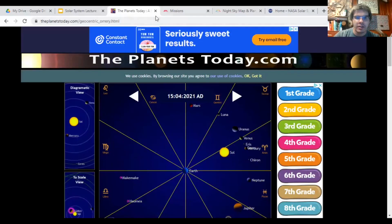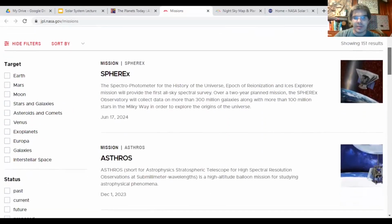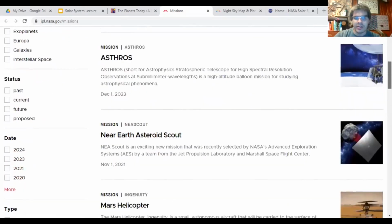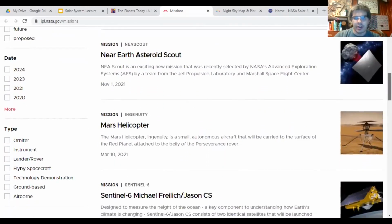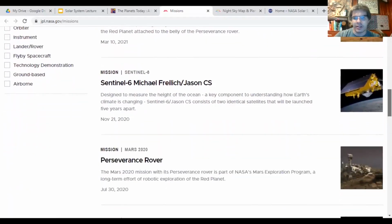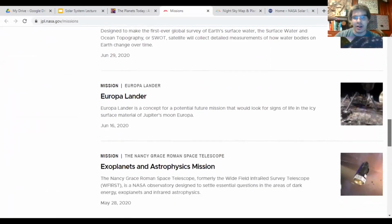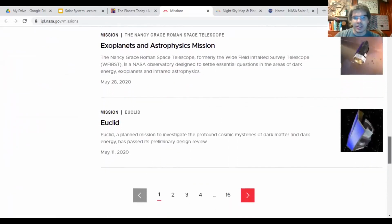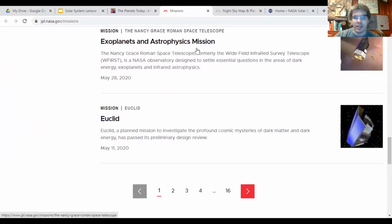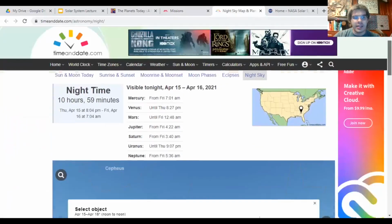Some other things are, here's NASA's website on some of the missions that are currently being undergone and are in the works. So if you ever want to learn about what sort of projects there are that NASA is trying to do, these are the things that we're moving towards, and there's a ton of them on here.